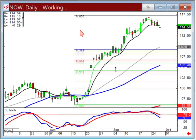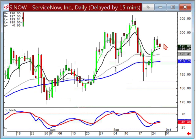Now, nothing. If you're long, you can stay long. I wouldn't be a buyer until it breaks up through here, but that's kind of a junky chart.